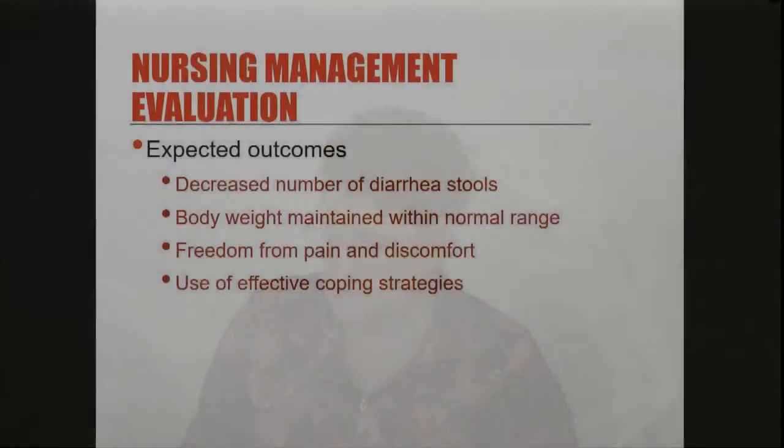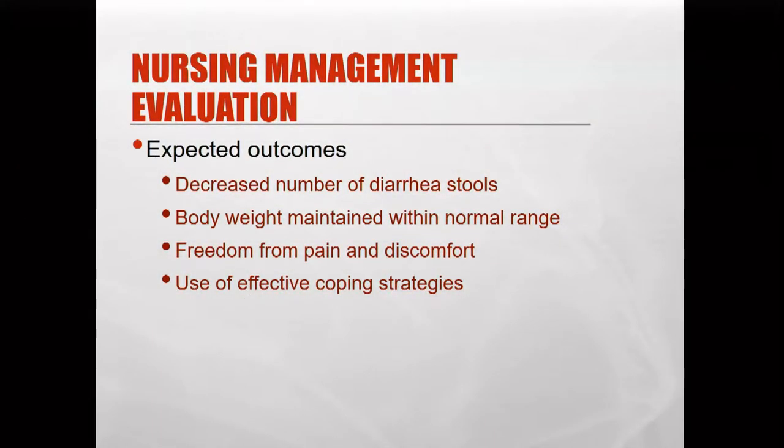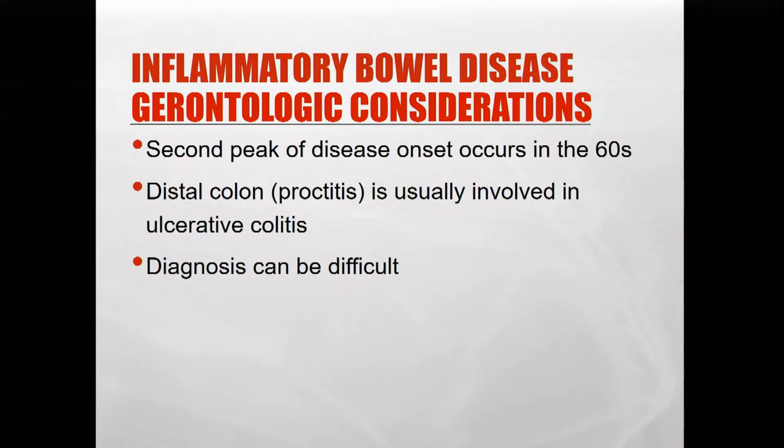Achieve short-term goals and realistic long-term goals. Decrease the number of stools. All this stuff is going to be really coming from those things that you're providing.